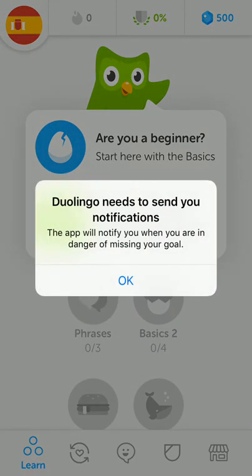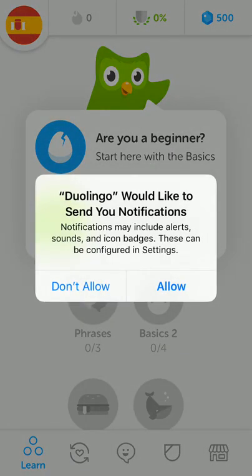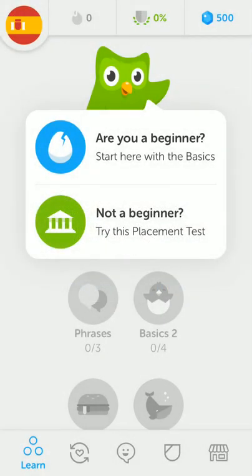I love this app. I used to use this probably a couple years ago, and it won Apple's Design Award probably about the same time. So as soon as I come in, it's saying that Duolingo needs to send me notifications. I don't know that that's true, to be honest. I don't think they need to, so I'm not going to allow it here. But let's go ahead and see if there is anything that I run into that does require me to have a notification.